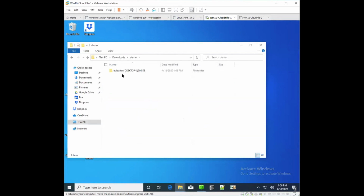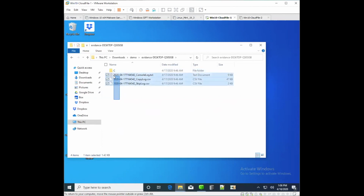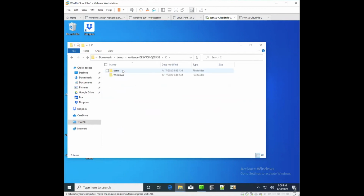I'm going to go in there. Inside demo, I've got this evidence desktop directory. This is where we're starting to look at the machine. This is like the triage image of Bob's computer. When you click into that, you don't even pay attention to these log files. They just talk about how I collected the evidence and the log of that. But you've got the C directory, users, Bob, and you can dive into some of the stuff there.